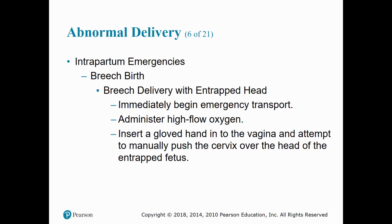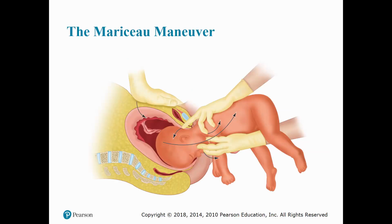If the buttocks are delivering first or a frank breech, medical control might instruct you to perform the Mauriceau maneuver. With the Mauriceau maneuver, one EMT would apply suprapubic pressure as the other EMT places their dominant hand on the fetal shoulders. The second EMT places their dominant hand inside the vagina and places two fingers on the maxilla, or the bony part of the face just below the nose, and applies downward pressure on the maxilla, causing the fetal head to flex forward. The forearm is then supporting the weight of the baby's body that has already been delivered. The baby's body is elevated gently toward the mother's abdomen while keeping the head flexed. Suprapubic pressure is maintained during the entire procedure.